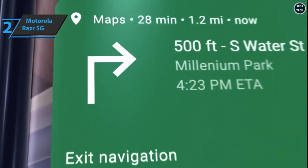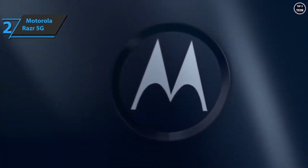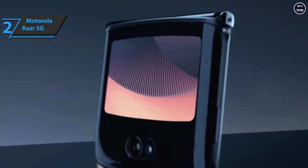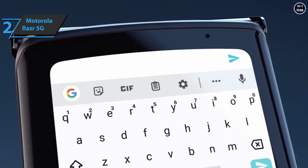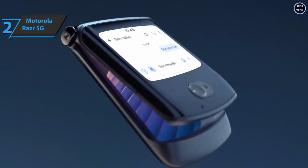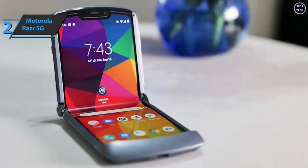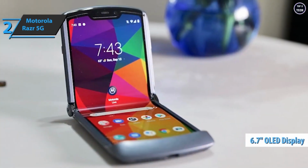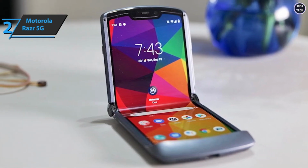This stylish new look has two usage options, one with a 2.7-inch interactive external quick view screen, which lets you quickly see everything from notifications to reading and sending messages, taking photos, making payments, and more, all without having to open your phone. However, when opened, the Motorola Razr is ready to reveal a 6.7-inch FHD Plus P OLED display with a refresh rate of up to 144 Hz.